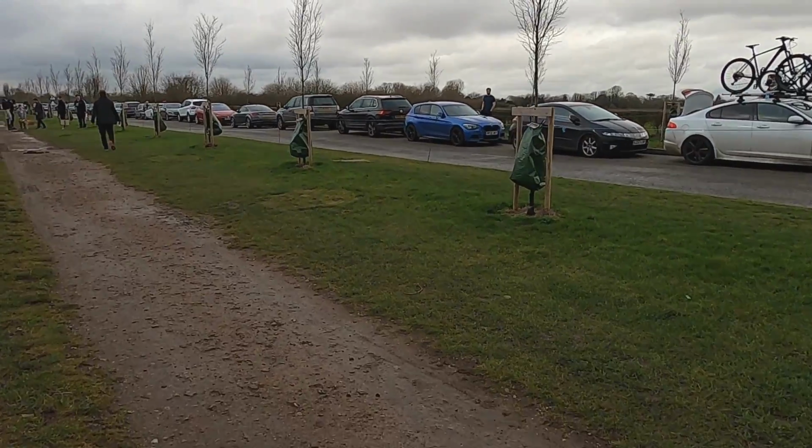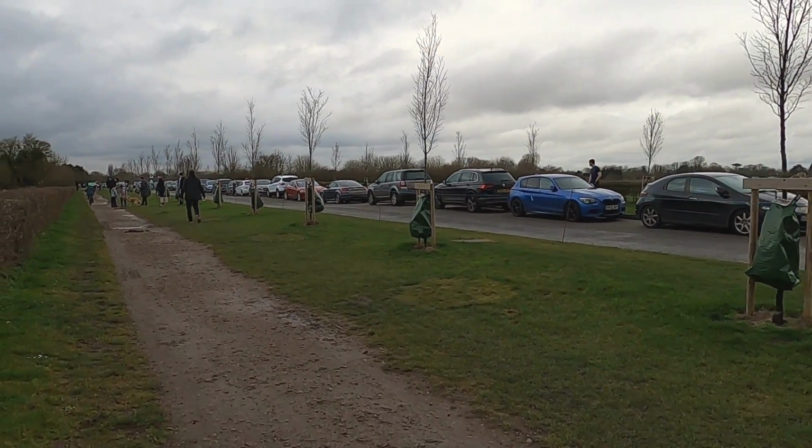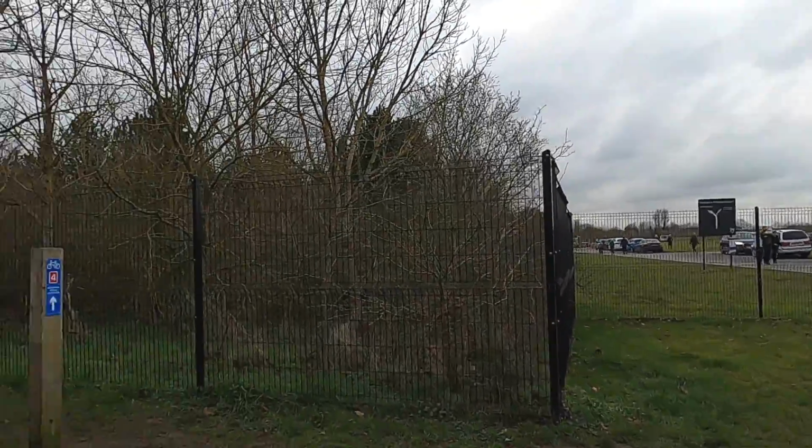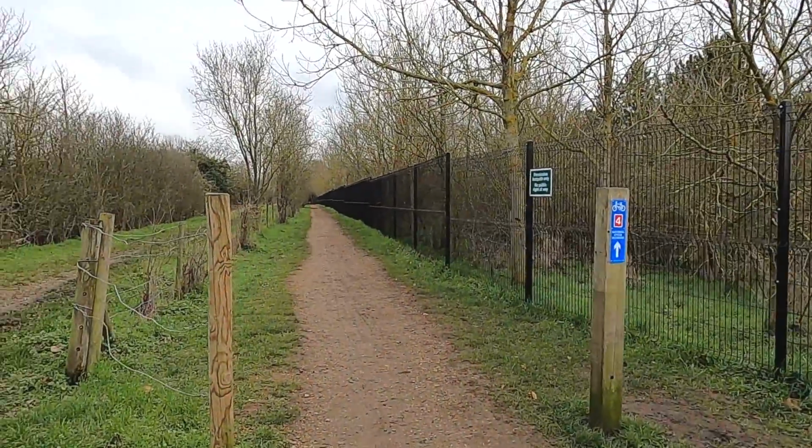As you can see, cars will park. Dorney Lake, and we'll go this way. Walk into the woods. So how's the walk? The walk is nice. It's a lot nicer than when we went out last time when it was raining and cold. So yeah, the walk is nice. It's the weather's nice.